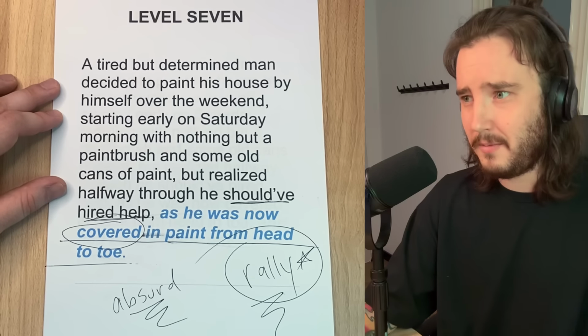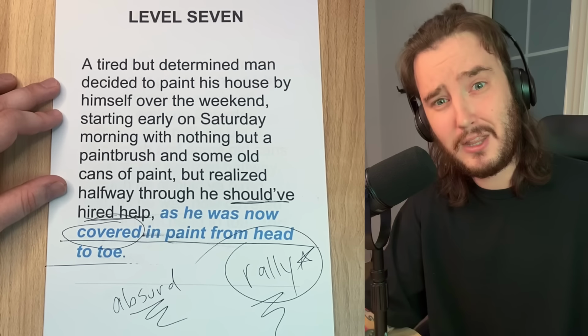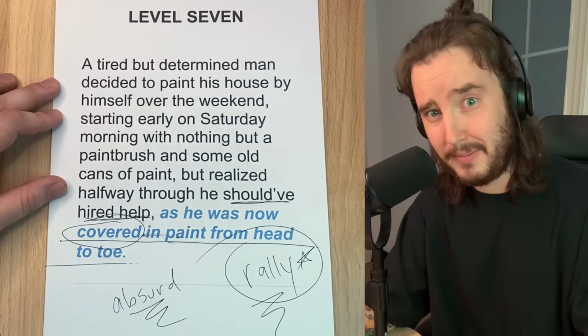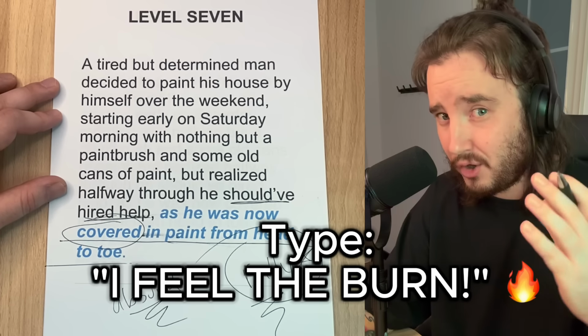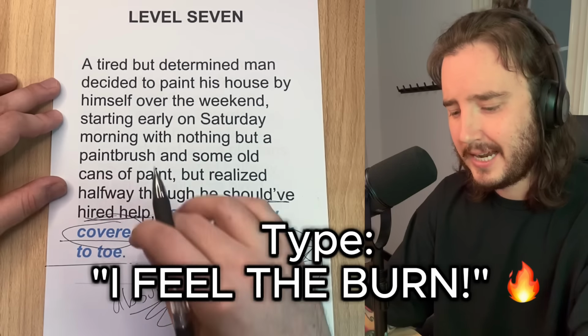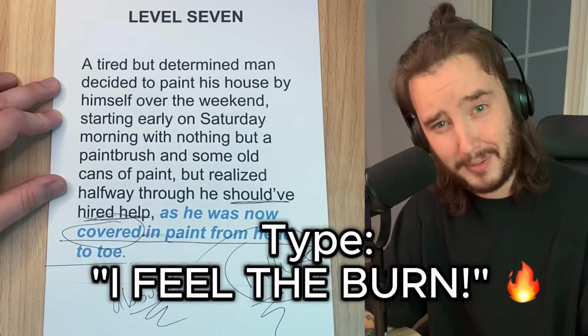Whew. Oh man, I am really feeling the burn. How about you? If you are getting a good workout in, let me know with a message in the comments. You can type, I feel the burn.